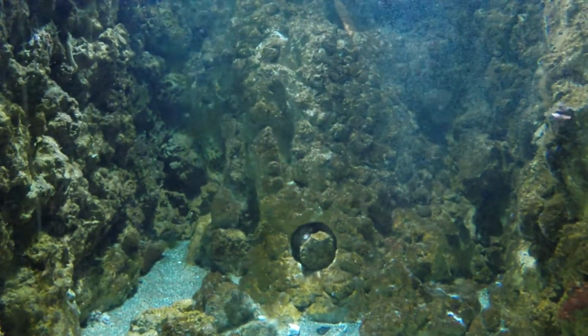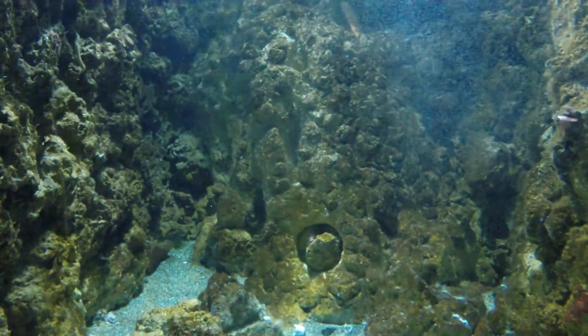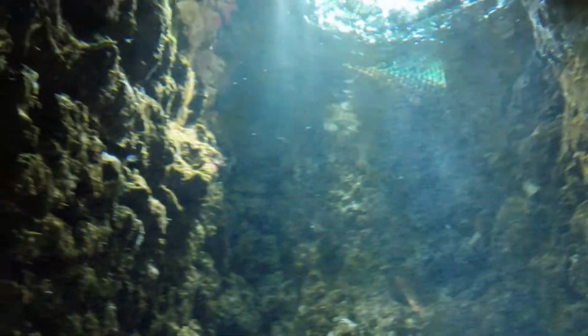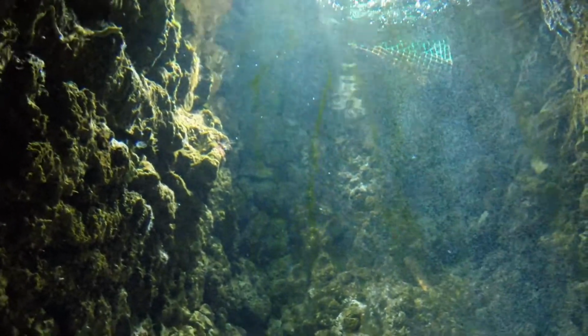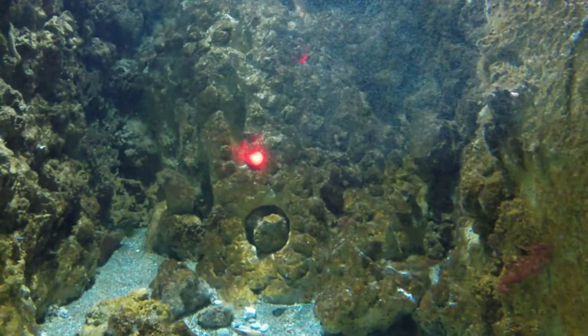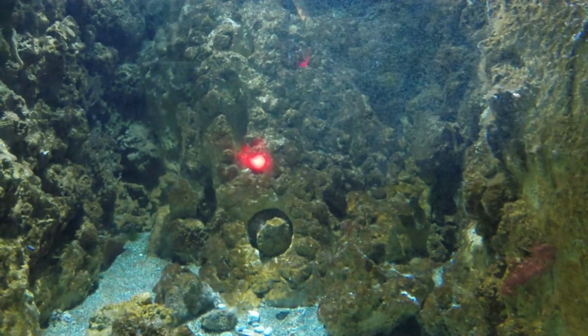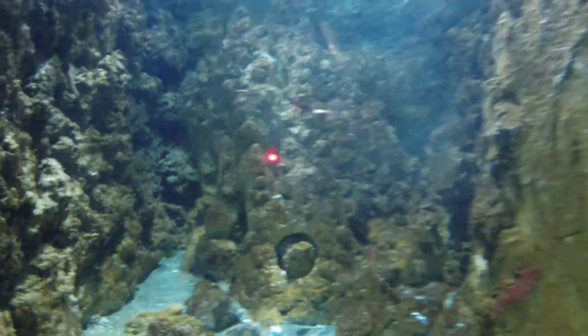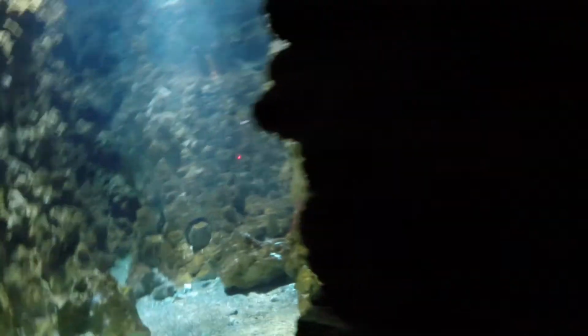I wonder if he put that rock in front or if it was just naturally there, almost like a door to the cave. Perhaps it's a naturally placed rock. Anyway, from here we're gonna find ourselves going into the second part of this aquarium. Of course, there are a few more animals to look at.